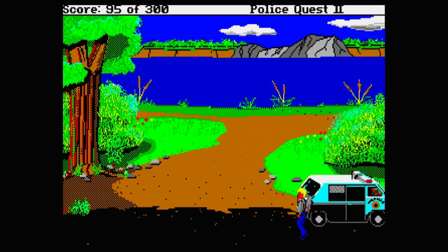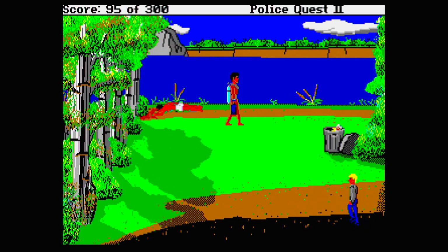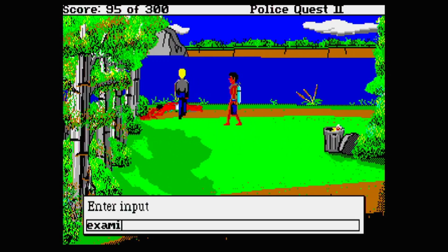So as I recall, the coroner pulls up with a station wagon, but I might be confusing this with an earlier Police Quest or even a bit later on in this game where we call the coroner again. It's been a while since I've actually played this through. Did you forget something? Not really. Only thing I think we can do now is, let's just try and examine the body.